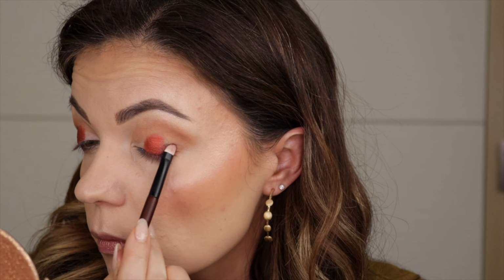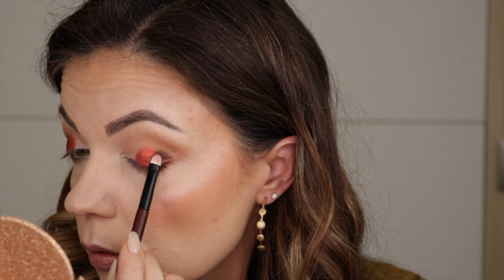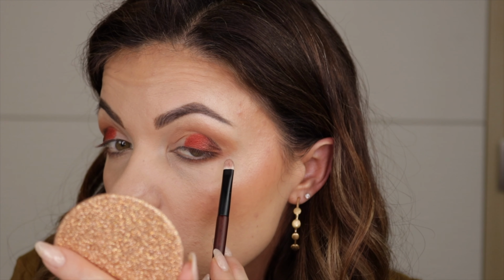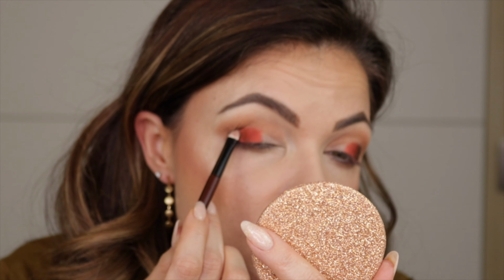You know what? I'm just realizing you guys are too far away. You have to see this magic. Let's come on in. All right, so hopefully that is helpful so that you guys can see what we have so far. I really like it. All right, so now I'm just going to start layering these two together a little bit, and just trying to push those two colors together.